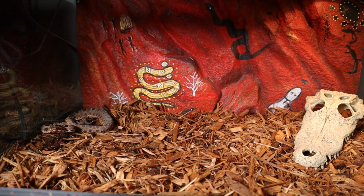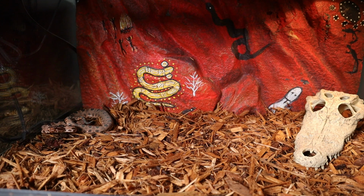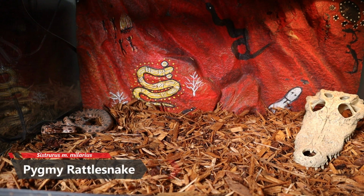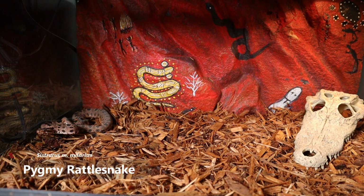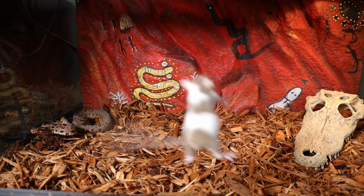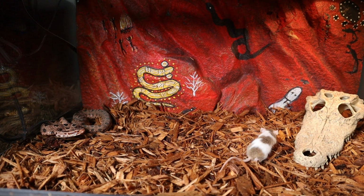Today we're going to be feeding the pygmy rattlesnake, the Carolina pygmy rattlesnake. Because if you don't know, there are a couple different kinds. You have the Western pygmy rattlesnake, the Carolina pygmy rattlesnake, and the Dusky pygmy rattlesnake, and they all live in a little bit different places. But this here is a red phase pygmy rattlesnake, and we're going to feed this guy a pretty decent sized little mouse. I think this would be a good one for him. So we're going to toss him in here, see what happens.